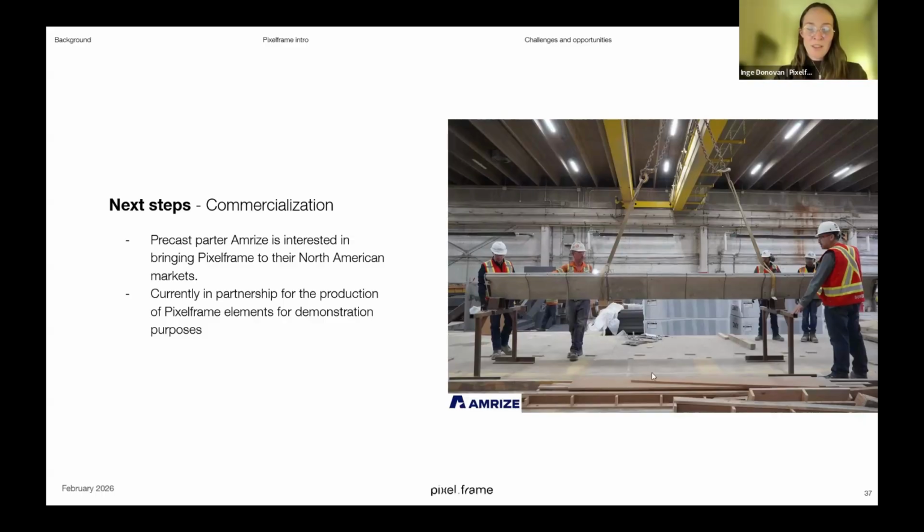So something that's interesting about that is that our partnership with them has always been under the auspices of commercialization. So they've been one of our main motivators to really think about the first life business case and not just the ESG ambitions of reuse and circularity.